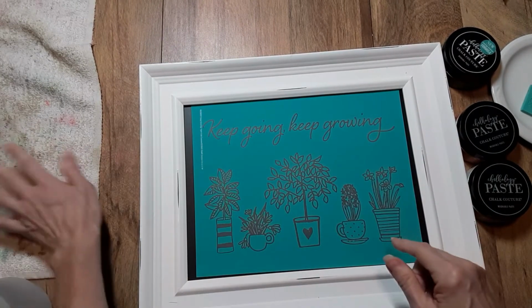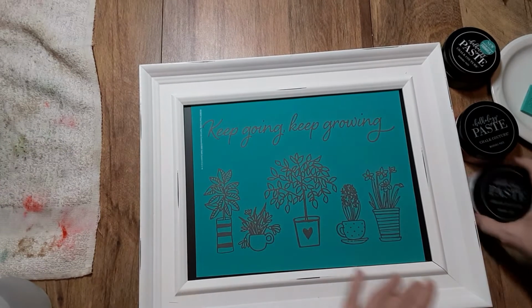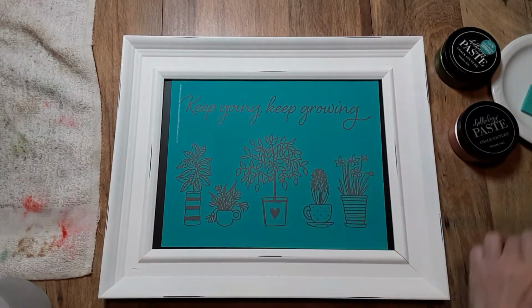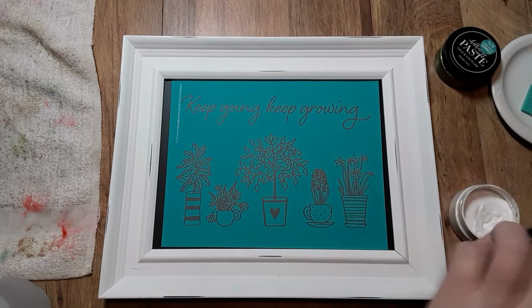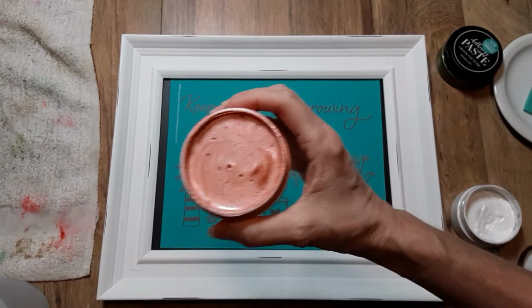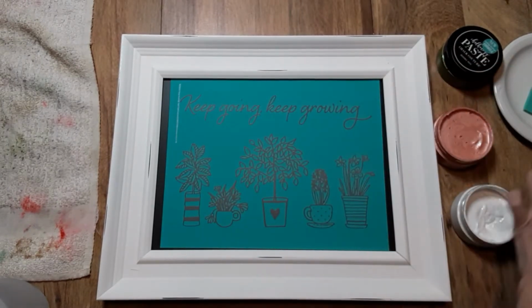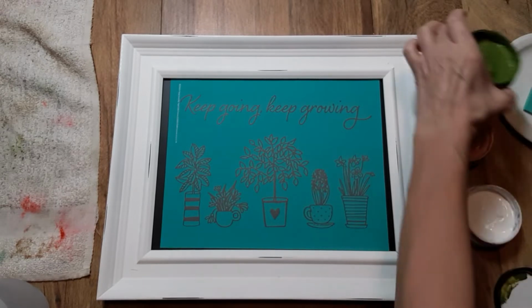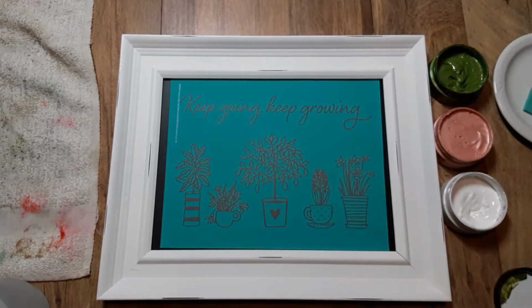So I think we're going to go ahead and get started here. I think I'm going to open up my paste. Now I've already pre-stirred these, so that way I can get myself ready here. That Shimmer Melon, oh, that is such a pretty color. Absolutely love that color. And then we have the Pesto. Okay. That's a nice olive color.